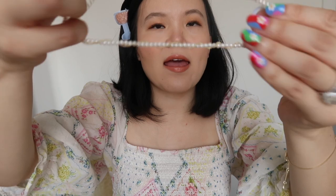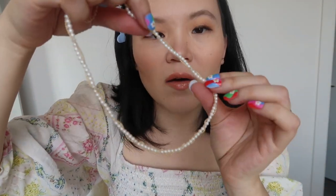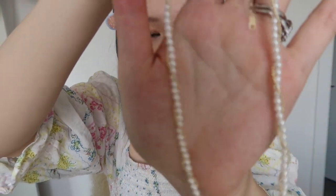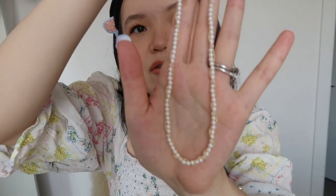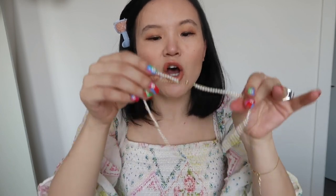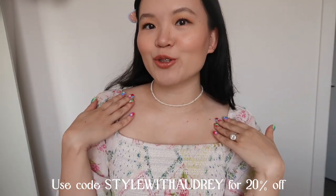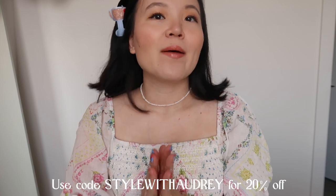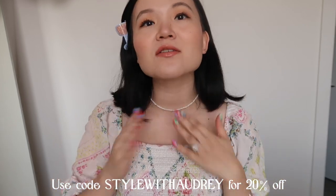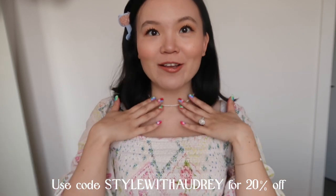This is a pearl choker necklace that's got a yellow gold beaded necklace weaving through. I've never seen a design like this, and I thought this is so beautiful to wear on its own or to layer. The perfect choker length. You can also make it a bit longer if you don't like to wear it as a choker, but we're gonna layer some necklaces today. So this is the first layer.